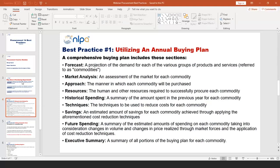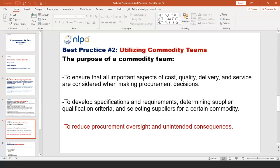So the buying plan, when you look at all of these dimensions, is a tremendous tool, if done well, to enable your organization to really leverage its procurement function. Best practice number 2, utilizing commodity teams.